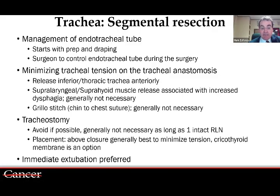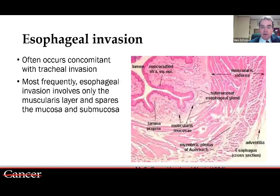And then immediate extubation is preferred. I don't really see a reason to leave patients intubated overnight or anything like that. I think that you're leaving pressure on the tracheal closure by having the balloon up, and it's going to affect the vascularity of the trachea and also directly put pressure on the tracheal closure. So I've never recommended keeping patients intubated.